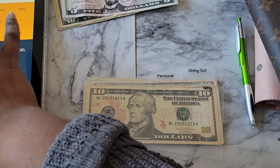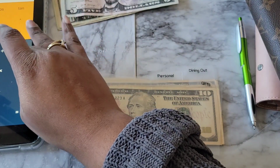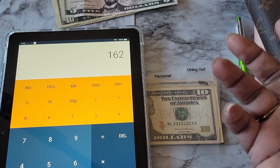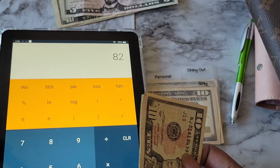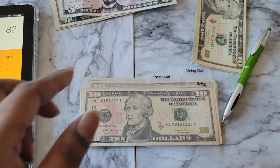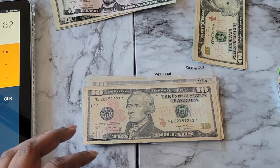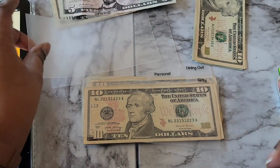So let's just say, I'm sure I'll get better at this, you guys. Let's just say we had $162 because it was $161.85 and we have $80. We still need to make up $82. Okay, I'm not going to get that right now. So this money over here is going back to the credit card. And we do have a little holder for deposits, so we'll do that as well. So gas is accounted for, groceries is accounted for.